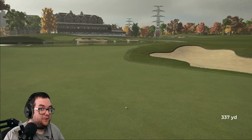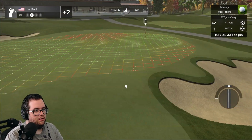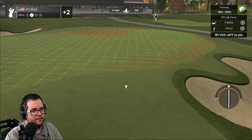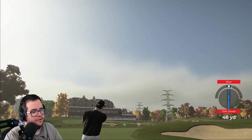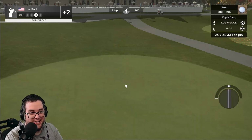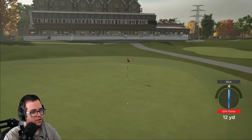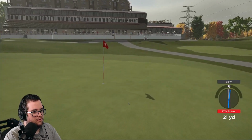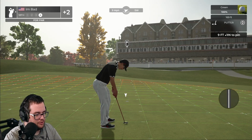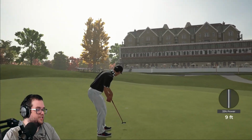Do you know what? We have a chance for an eagle. We've buried these before. I'm gonna get greedy. Let's get greedy. Let's do it. What's the worst that can happen? We get another bogey or something? No, we're way past that. Oh, shit. Well, we might get a bogey. We definitely might get a bogey. Come on. At least finishing a par here. All right. At least we finish on a par.